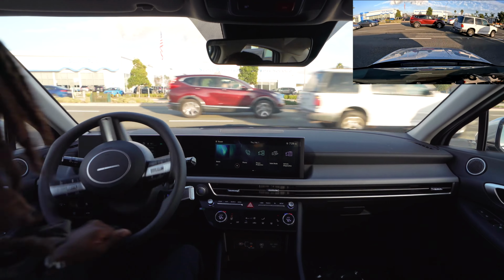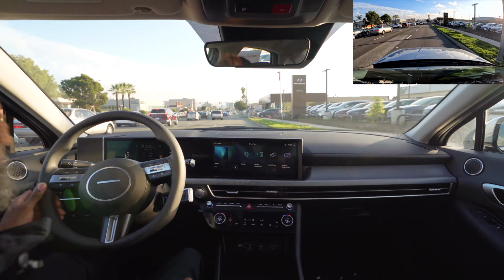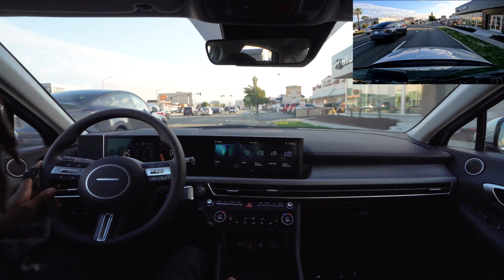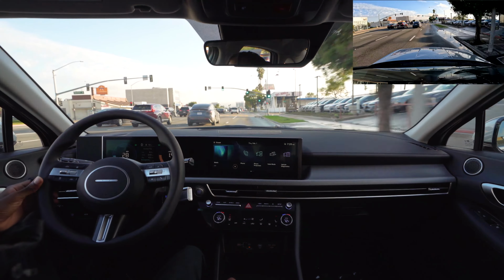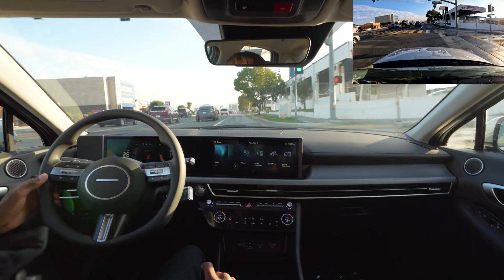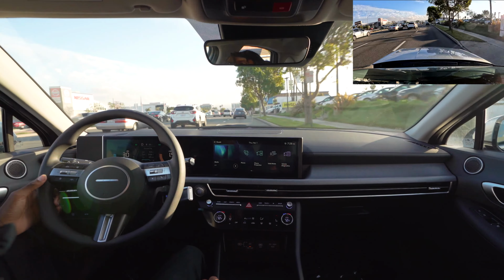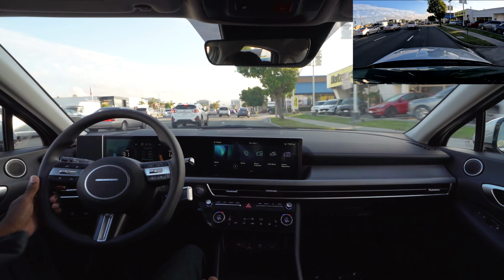All right, so we are leaving the dealership, taking off in the all-new 2024 Sonata. Now this model is going to be the SEL standard trim level. This is a 2.5 4-cylinder engine, and honestly it feels very smooth. We'll go down to the next light so we can keep this straight line going for a little bit. Okay, I gotta say, I'm already liking this more than the 23.